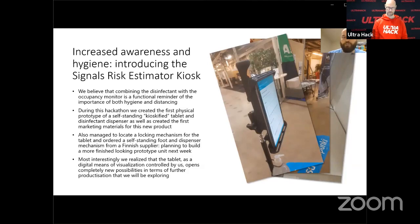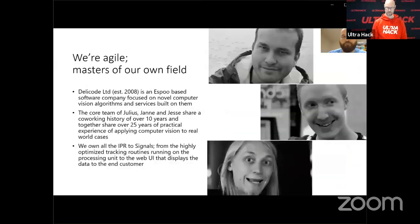However, most interesting, we realized that this tablet as a digital means of communication and visualization controlled by ourselves opens up completely new possibilities in terms of further productization that we hope to then explore after the hackathon.